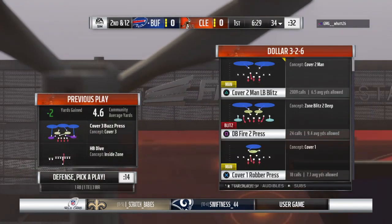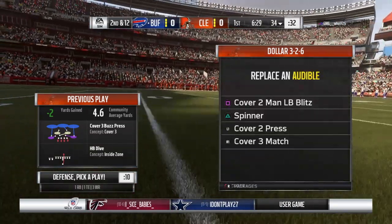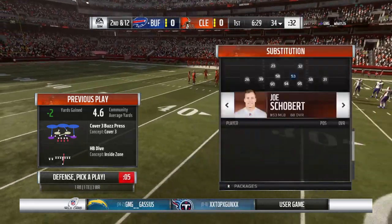So what do you do? Yeah, I think you have to make sure that you bottle him in at varying levels. Because if you crowd everyone to the line of scrimmage, if he breaks through, there's nothing but room to run.